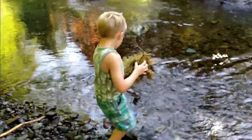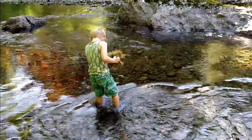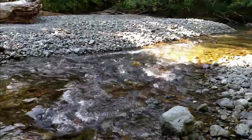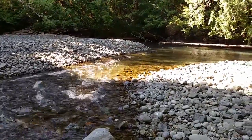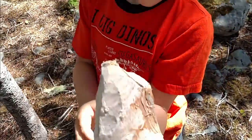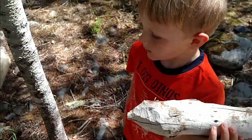Calmed him down after that. That was exciting. That's all that matters, right? Oh, now, Jack, who did that? A beaver? A beaver chewed on it? Let's see. Look at that. We've got another one here. That's awesome.